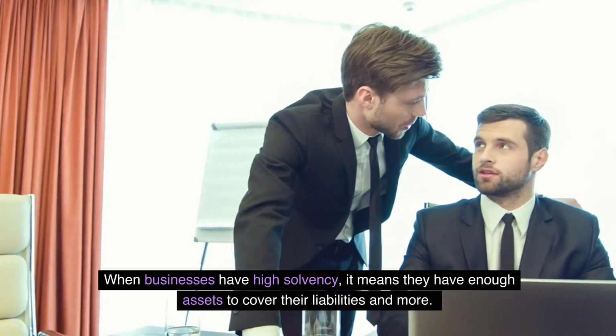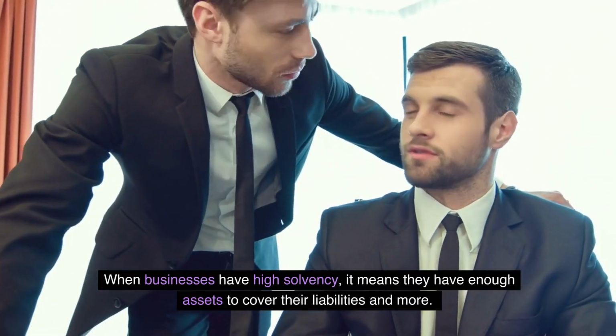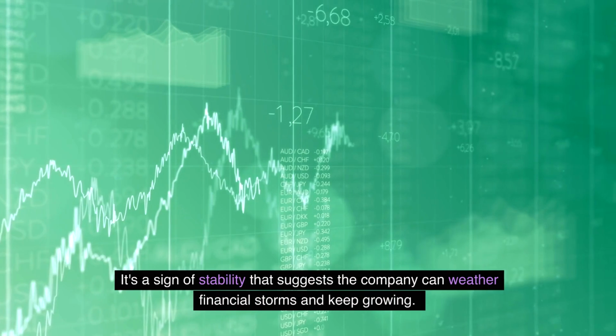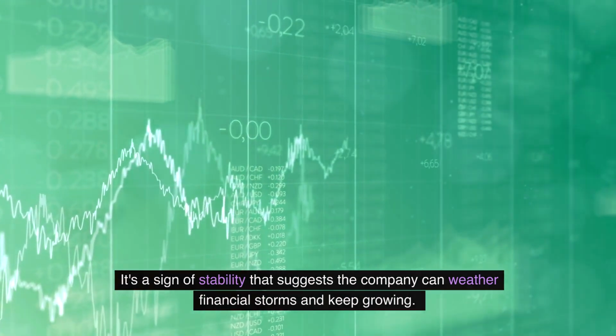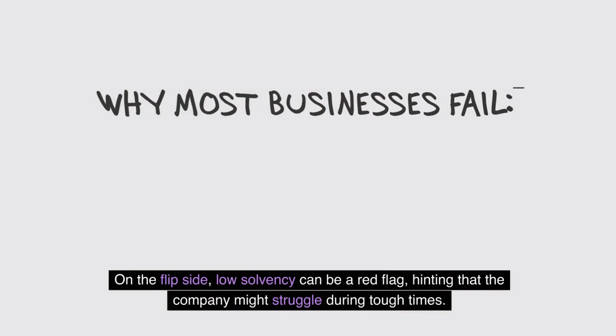When businesses have high solvency, it means they have enough assets to cover their liabilities and more. It's a sign of stability that suggests the company can weather financial storms and keep growing. On the flip side, low solvency can be a red flag, hinting that the company might struggle during tough times.